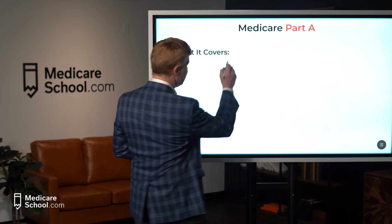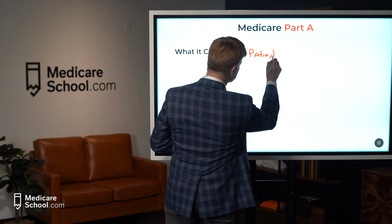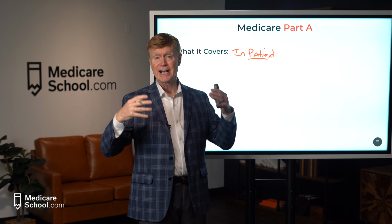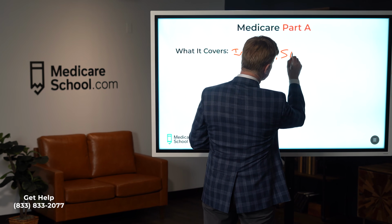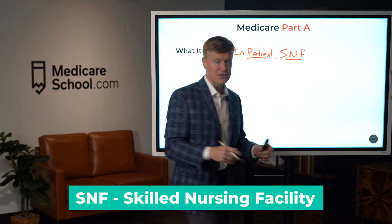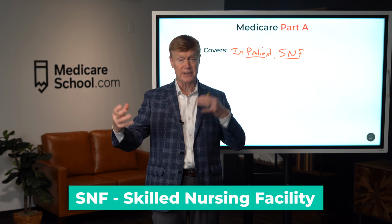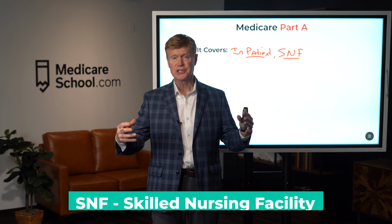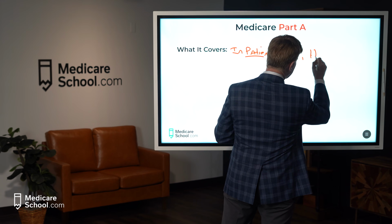Well, Part A will include coverage for your inpatient hospital stays. You're not under observation. You've actually been admitted to the hospital. A is going to pay the bills. A also pays the bills for what we refer to as inpatient rehab. This is someone that maybe had a stroke or possibly an injury, accident, a fall, or maybe hip replacement, and they're going to skilled nursing for the rehab. Part A will also cover hospice benefits.